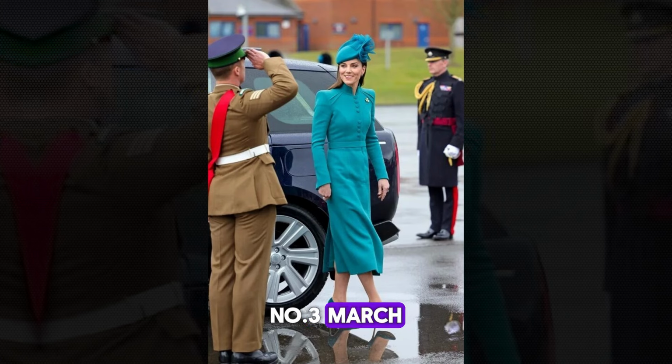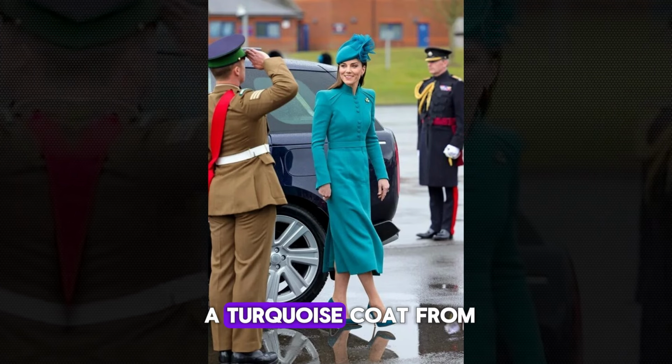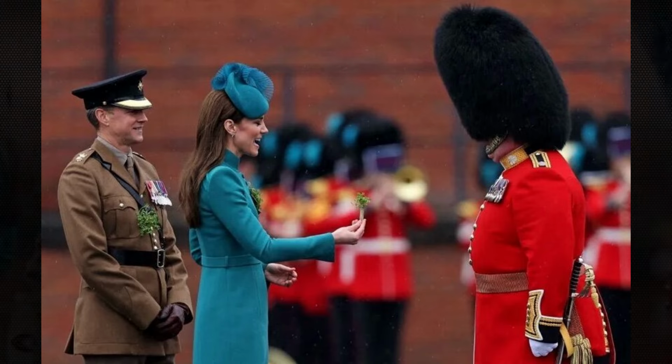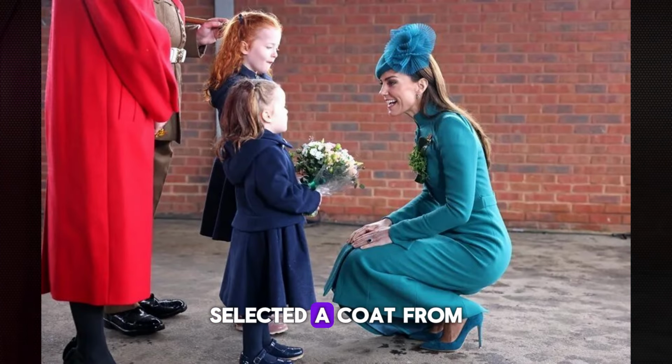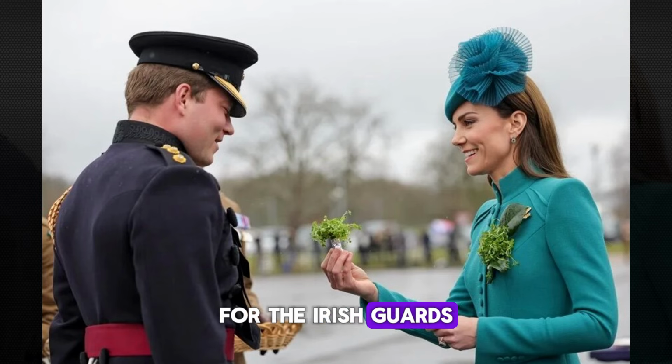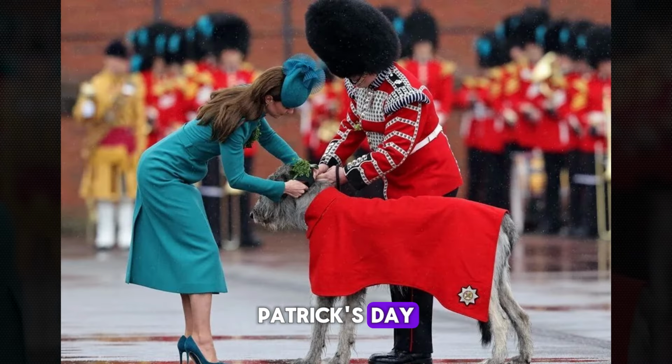Number 3. March. A turquoise coat from Catherine Walker at the St. Patrick's Day Parade. The Princess of Wales selected a coat from her second favorite designer, Catherine Walker, for the Irish Guards parade on St. Patrick's Day.